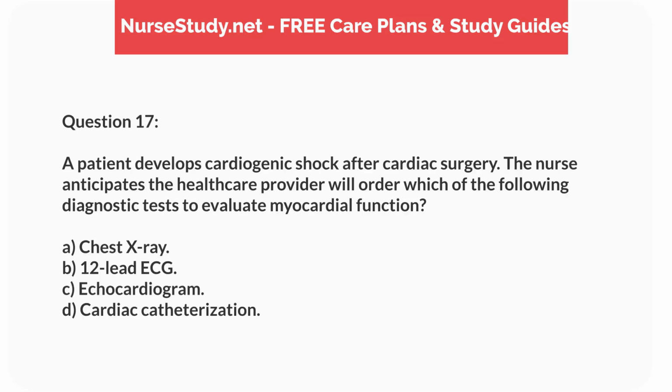Question 17. A patient develops cardiogenic shock after cardiac surgery. The nurse anticipates the healthcare provider will order which of the following diagnostic tests to evaluate myocardial function? A. Chest X-ray. B. 12-lead ECG. C. Echocardiogram. D. Cardiac catheterization.